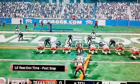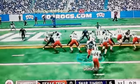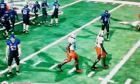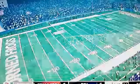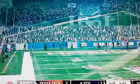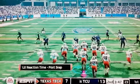They stack the line of scrimmage here. Let's see who's got the stronger arm. Little handoff. Great job of finding the space to run and just bursting in for six. The offense will take over at the 25-yard line.